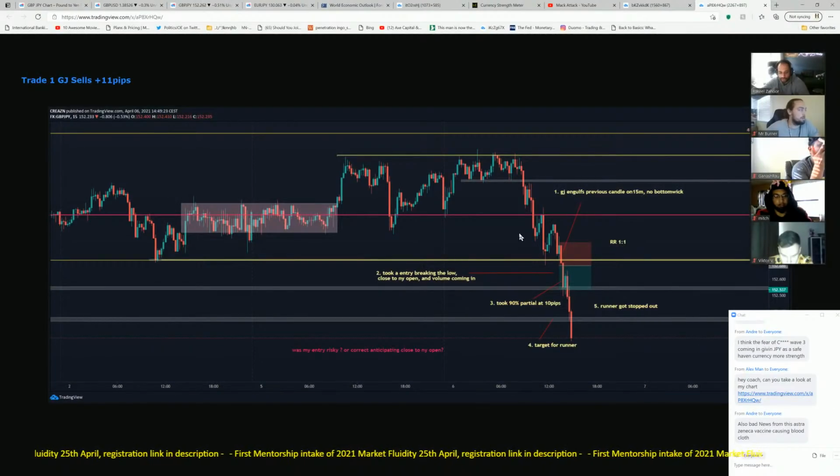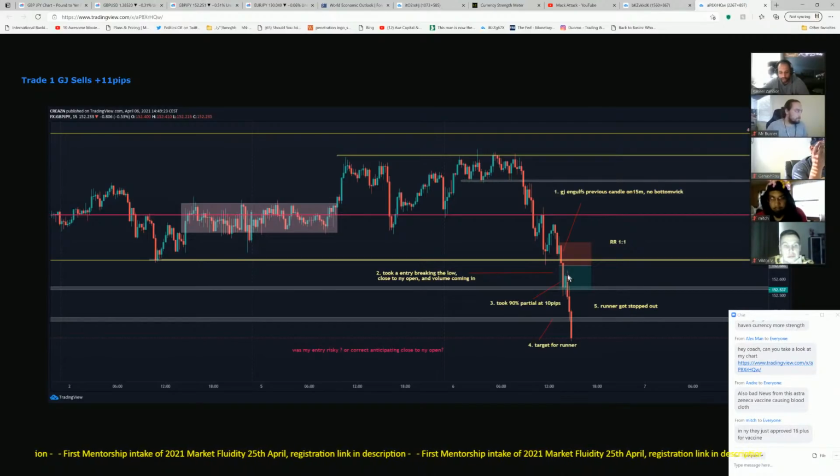All right, let's take a look at this chart over here. I took an entry breaking the low close to NY open, volume coming in, nice, nice, nice. Took 90% at 10 pips, beautiful. Runner got stopped out. Nice, it is what it is. How come runner got stopped out? I guess it did.